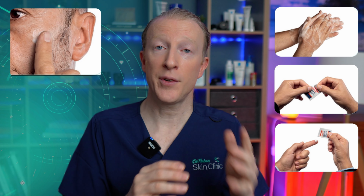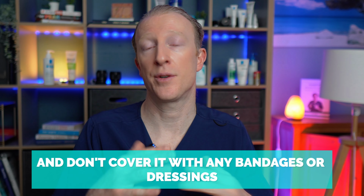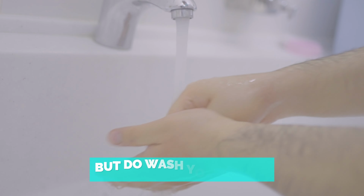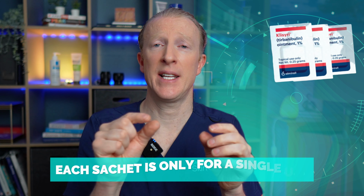Now, after you've put it on, just allow it to dry into your skin, and don't cover it with any bandages or dressings or anything like that. Just don't wash or treat that area for at least 8 hours after you apply it. So just leave it alone. And after those 8 hours, you can wash the area with soap and water if you want. But do wash your hands immediately after applying the Tirbanibulin ointment, as it can affect the fingers that it's been used to apply from.